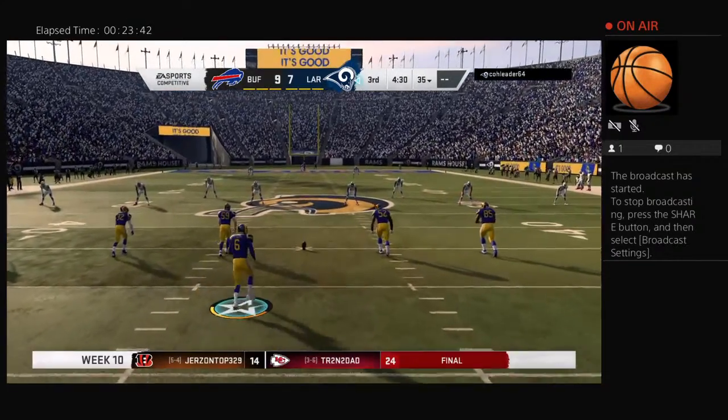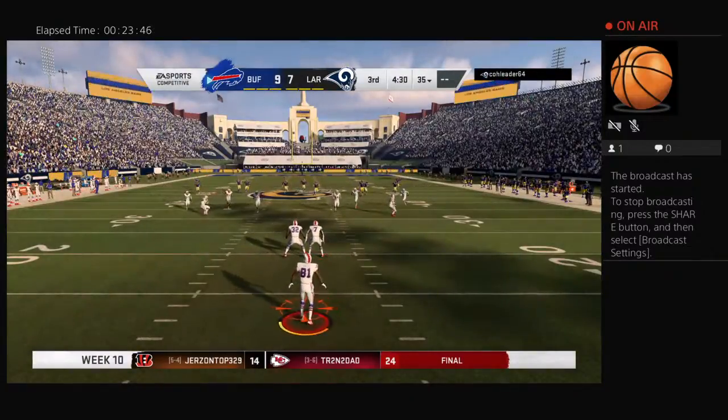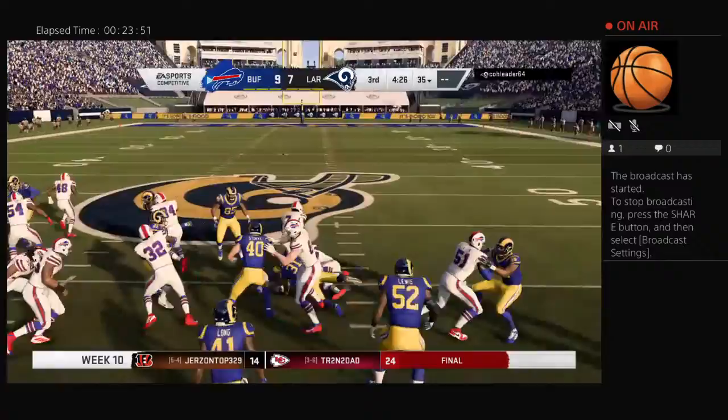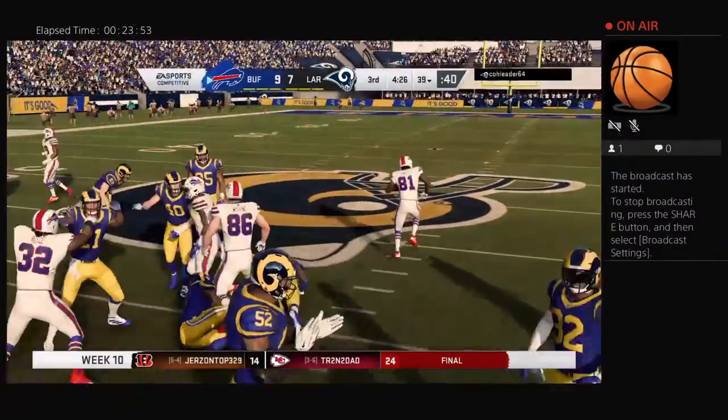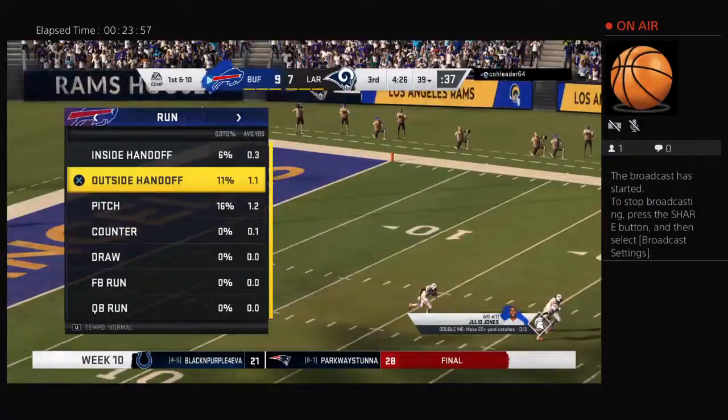So the lead is shaved to 2 now as the kickoff is away. It's a short kick, taking it to 15. And they'll have good starting field position as he's up just shy of the 40.